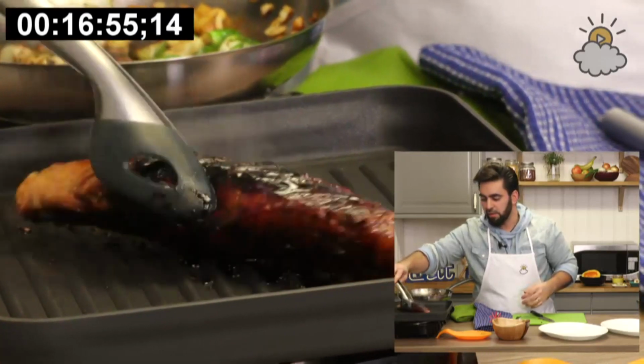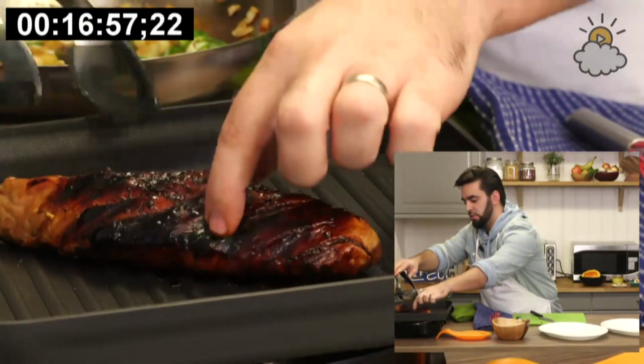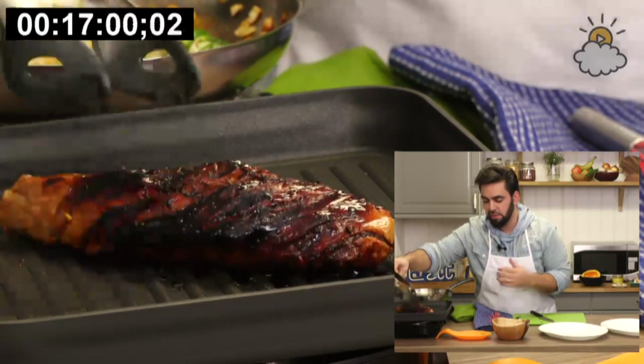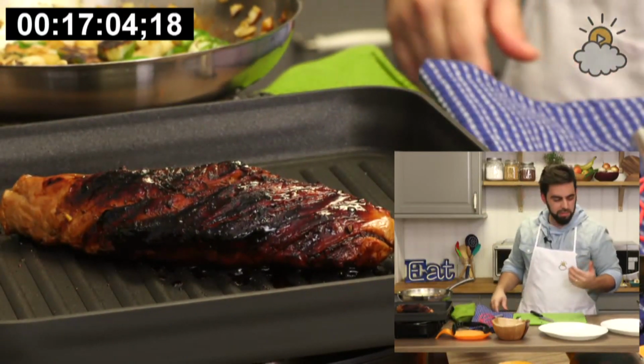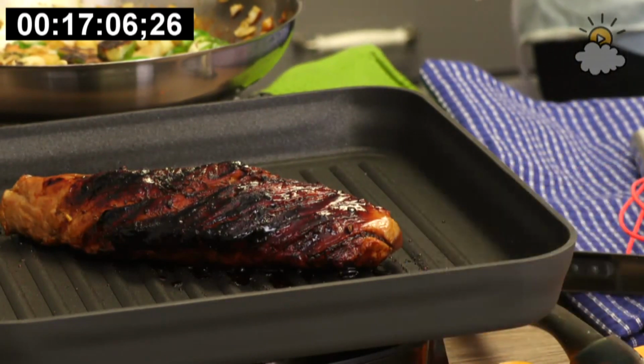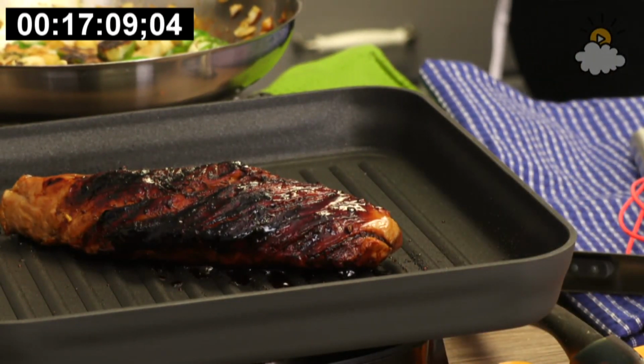So this pan is now off. I'm letting the pork rest here and just finish cooking. Again, I like it to be on the medium rare side of things. I love pork that way. A lot of people don't eat it like that, but it's what I like. Let's get a little plating action going here.